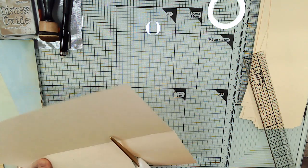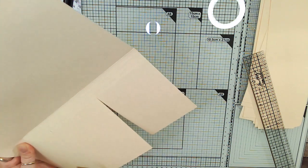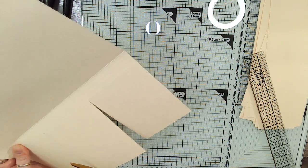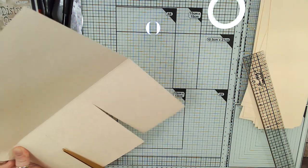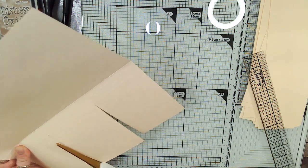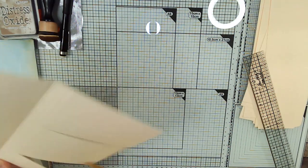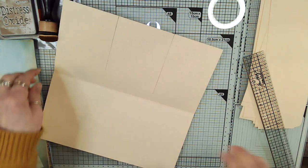Okay, it takes me a little bit to get it lined up straight with my shaky hands. Instead of the shakiest gun in the West, I'm the shakiest hands in the West. Okay, I'm going to erase our pencil marks.